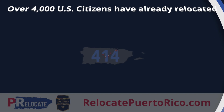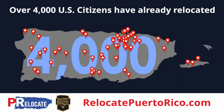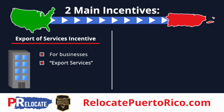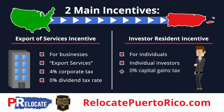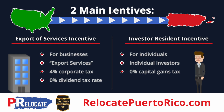Since the creation of these unique tax incentives, more than 4,000 individuals and businesses have made the move to Puerto Rico. The combination of world-class tax savings and a Caribbean lifestyle have, for many, been too attractive to pass up. While most individuals pursue both the Export Services Incentive and the Investor Resident Incentive, they are independent from each other and serve different purposes.